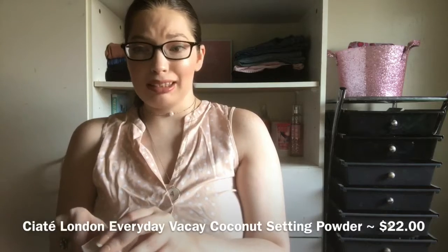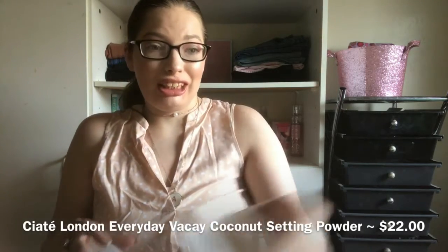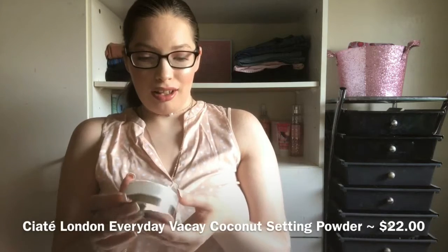I'm very happy. I like this box. I'm in love with this box, I think, more than last month's box. This one's just so much nicer. But here's what it looks like. And you can never have too many powders. Plus, I need powders anyway. But this is so pretty.